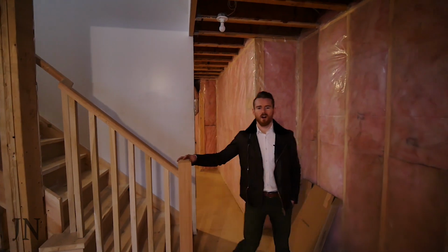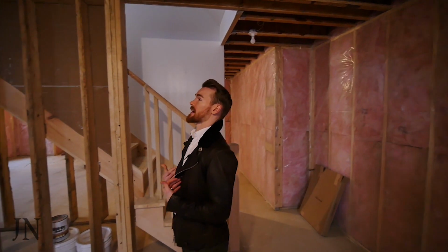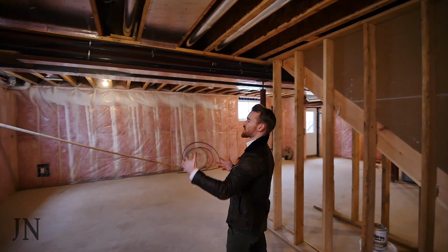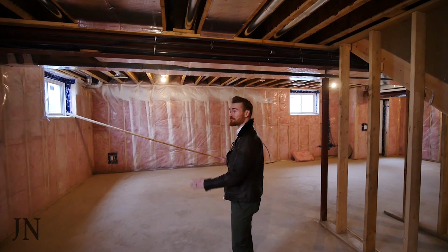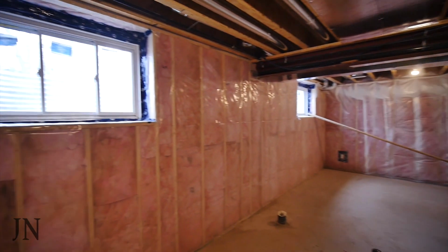All right, now, as we step downstairs, the first thing I noticed when I came down here was the ceiling height. We are over 8 feet tall there. It feels nice and tall for a basement space. And then we've got big windows everywhere. Big giant windows over here, nice tall windows in that space.